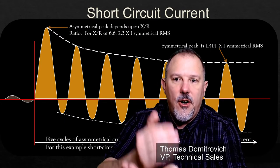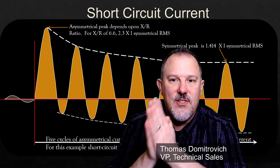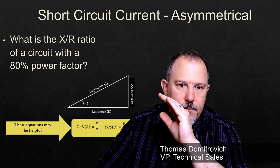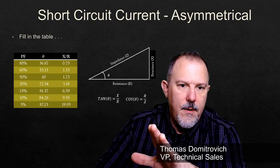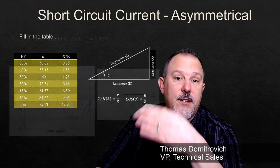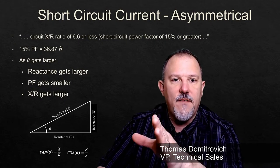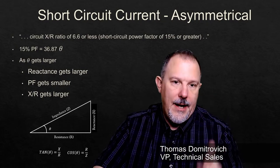And the worse this X to R ratio is, if you have an X to R ratio that's worse than 6.6, and that's like 80 some... I believe it's 6.6 is the number that you're looking for. So it's a 15% power factor. That's where we test our breakers. 15%, 36.87. So that is if your power factor is worse than 15%. So we try to pick the very worst case to stop that flow of current. And that's what you're getting there.